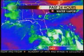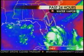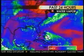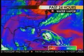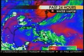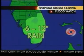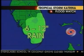Here's the water vapor loop over the last 12 hours, and you can kind of see that flow right there toward the storm, toward Katrina, as Katrina continues to move off to the west. We'll zoom out a little bit because the wider view shows the scope of Katrina, and all of this green extending down into here. There are a few thunderstorms down there in the southeast Bahamas, but a lot of this green is tropical moisture that will be pulled over us as Katrina moves away, so it is going to stay very wet. With that in mind, a flood watch is in effect for the possibility of 6 to 12 inches of rain. That flood watch is in effect through at least Sunday morning right now.